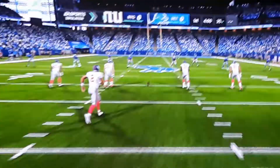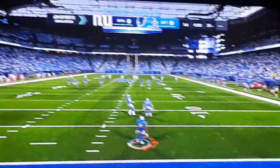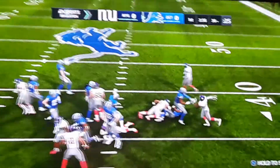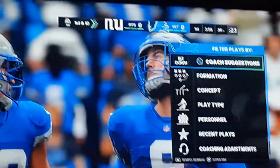Alright, now here we are in Detroit, Michigan, as it's kickoff time. The Lions are ready to receive. We got Jamal Agnew ready to return the kickoff for the Detroit Lions, and he's going to get stopped at the 36. So this is going to be a 1st and 10 for the Detroit Lions.